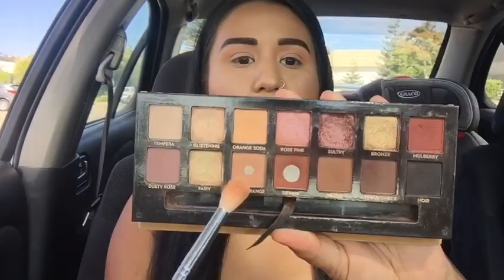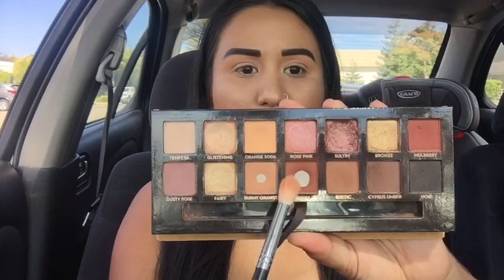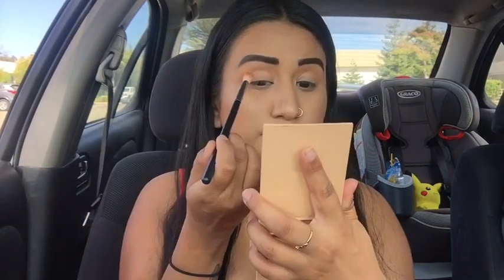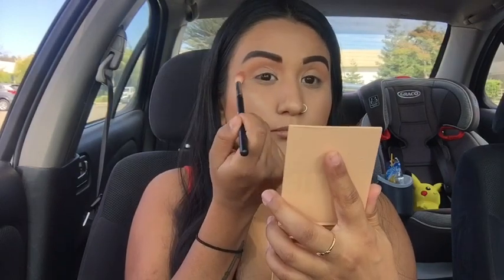But yeah, I'm gonna go in with the shade of burnt orange. Clearly these are my favorite shades, but I'm going in with this one and kind of define the crease a little bit more. I don't want anything too dark. I just want some definition, like I said. See how that just makes it pop a little bit more?